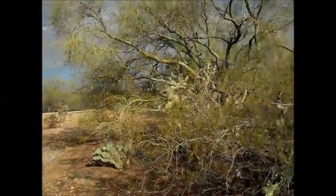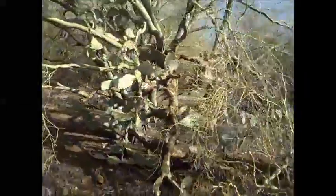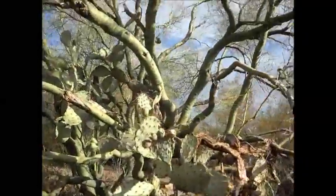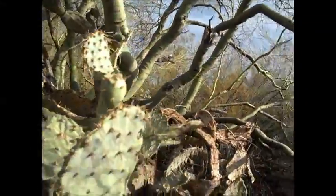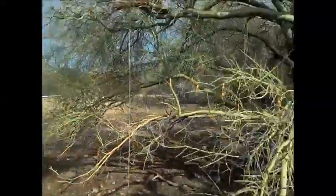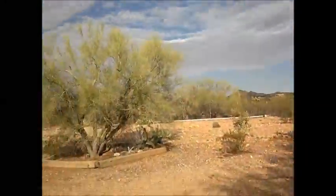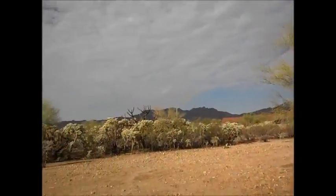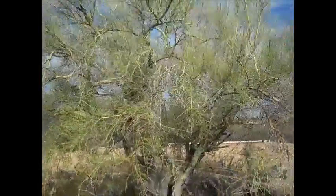Here's a little jungle with palo verde, mesquite, and a whole lot of prickly pear. And look at these things, how big these things are. You know, this is 5-6 feet tall, just eye level here. Tangled up in this saguaro, in this palo verde. Now over here, well, we'll work our way over there. Another green stick, palo verde tree.